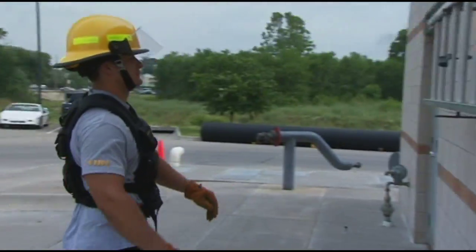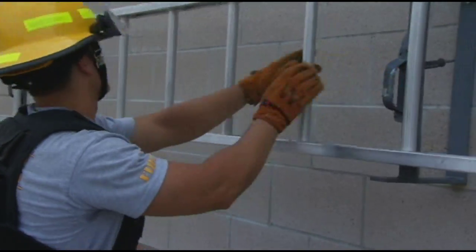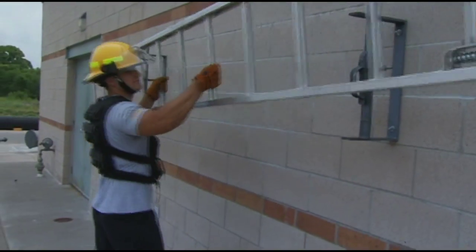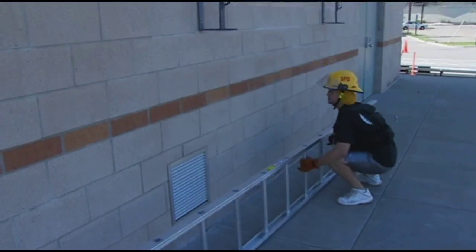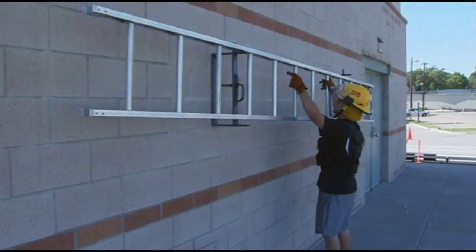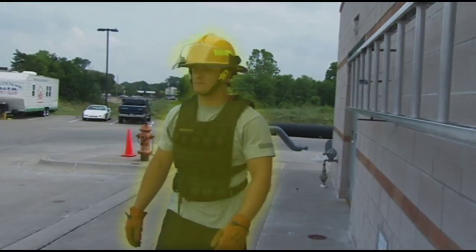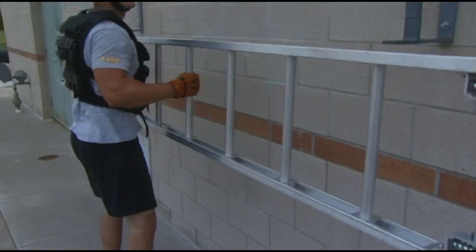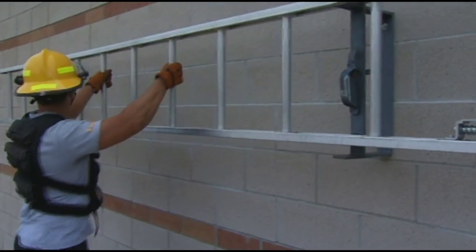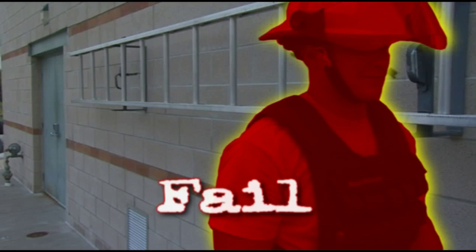Event number 3, ladder removal. The candidate will unlock and remove a roof ladder from the wall brackets, place it on the floor, and then stand up. The candidate will then replace the roof ladder onto the wall brackets and lock the ladder in place. Once this is completed, the candidate will proceed to the next event. The candidate will fail the event if the ladder is not placed on the wall brackets or the candidate refuses to complete the event.